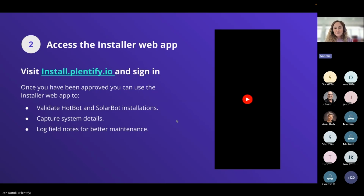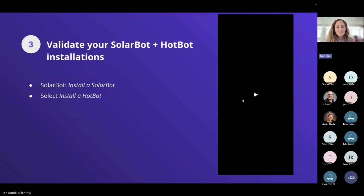We do also ask you to log a couple of field notes for better maintenance purposes. It's a little bit of practical context that's always useful to have, whether a geyser is outside or inside the roof cavity, that kind of thing. It's very helpful when we are troubleshooting with the customer further down the line. If there's moisture detected outside, that's not a surprise. If it's inside the drip tray, that is something that we want to investigate. Great. I think we can move on to the next slide.